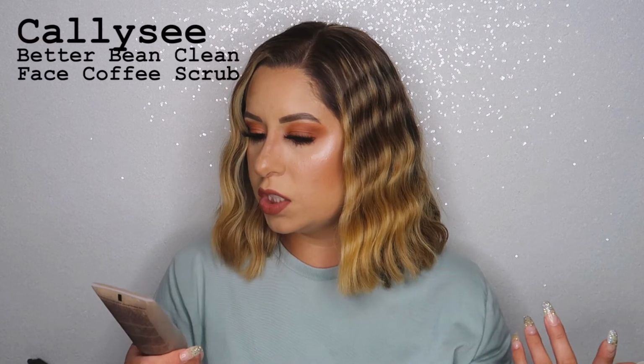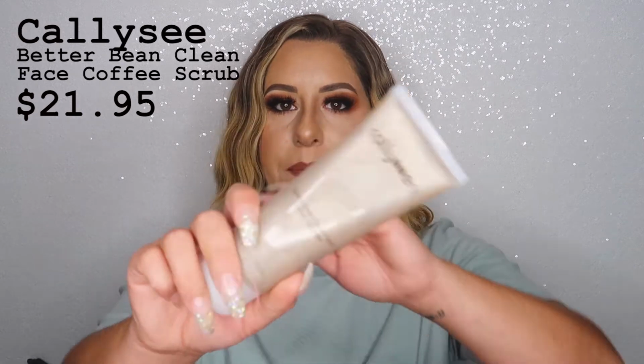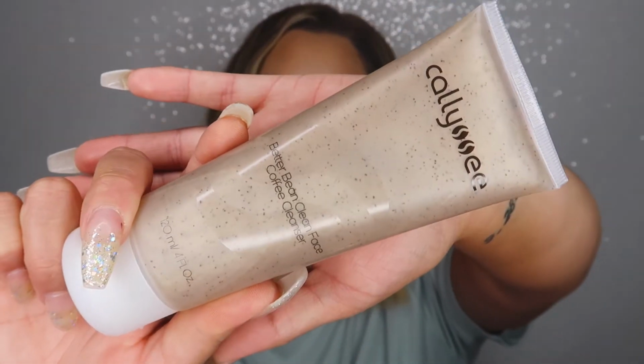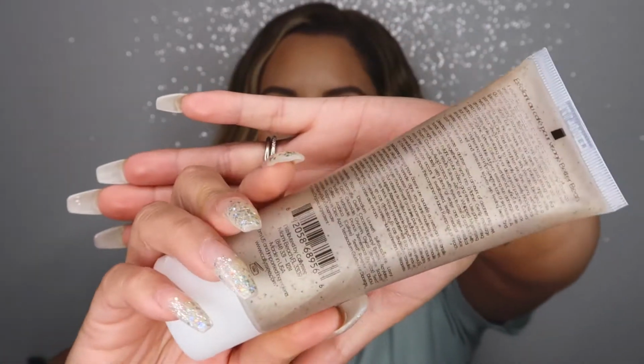Next thing I'm pulling out is this Better Being Clean Face Coffee Cleanser by, I don't know what they're called. Something like that. But it is a face coffee scrub. Smells like toothpaste, if we're being honest. I'm really excited to use this, and hopefully I will keep you guys up to date and let you know.